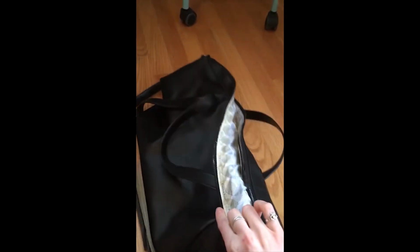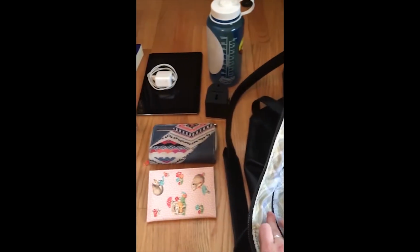This is my favorite carry-on bag. I got it from a store called Ecology, but the brand is Pixie Mood. It's fake leather, but it's held up really, really nicely, and it's just the perfect carry-on size. It has a nice shoulder strap.